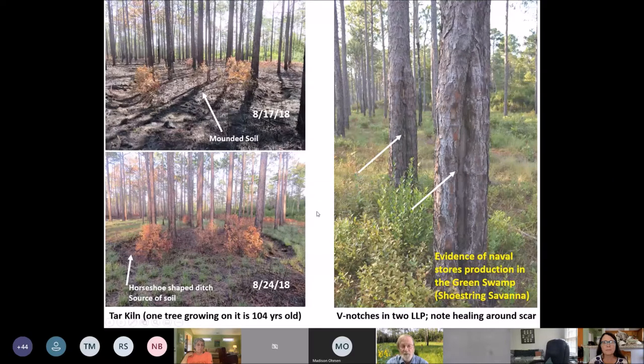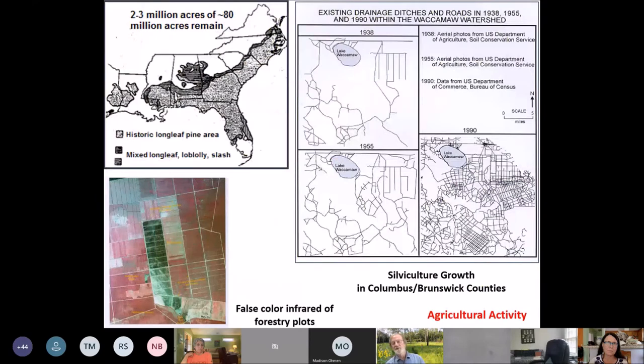So this was a very important industry in the late 1700s and 1800s going into the 1900s. Well, that's over-exploitation, where agricultural activity also leads to the loss. And this is a picture showing you changes over time.